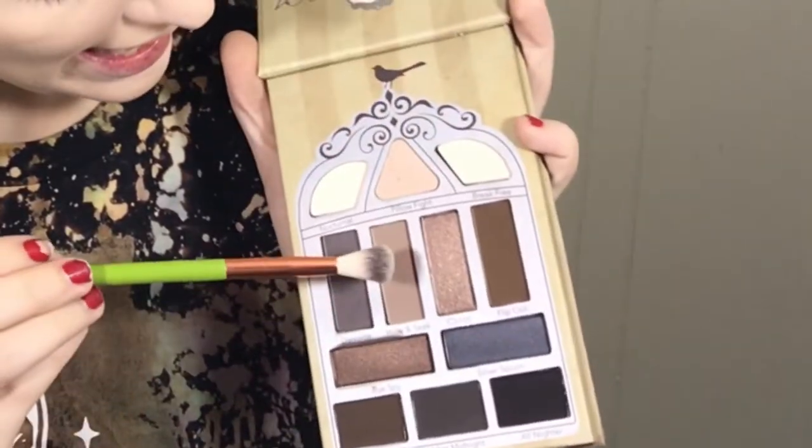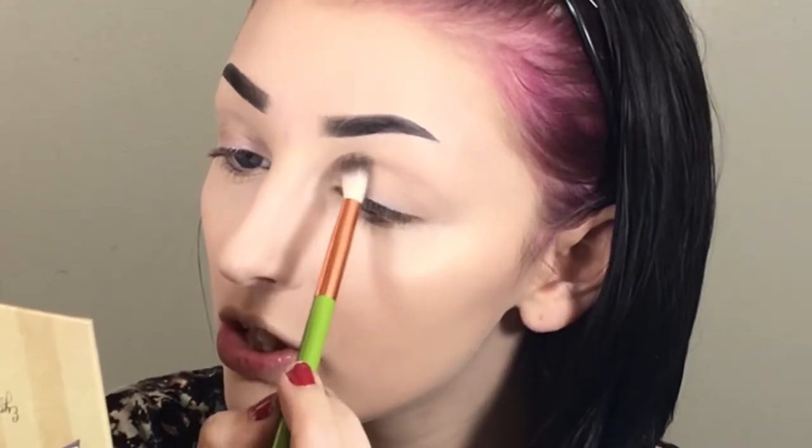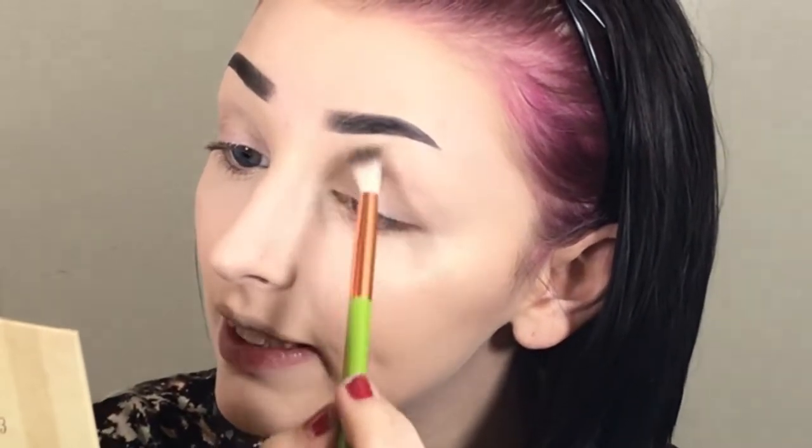cute. So I'm gonna take the shade Hide and Seek, which is this cool toned, grayish color. And I'm just going to start buffing that into the crease. Wow, that's actually really pretty. And just kind of winging it out slightly because I like that shape of eyeshadow on my eyes. So I'm just tucking this into the crease and then we'll go in and blend it up after.